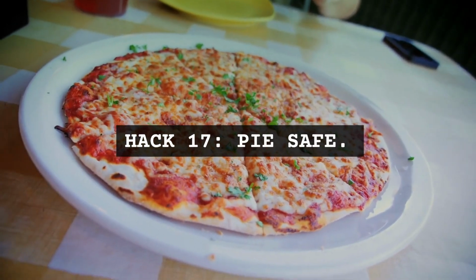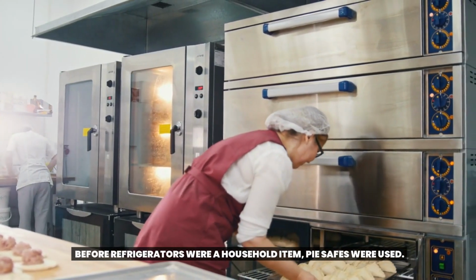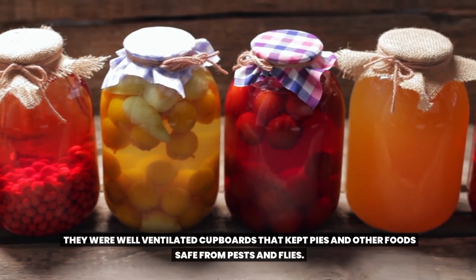Hack 17. Pie safe. Before refrigerators were a household item, pie safes were used. They were well-ventilated cupboards that kept pies and other foods safe from pests and flies.